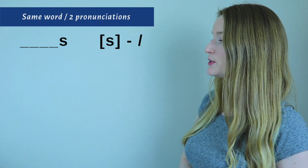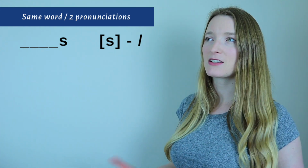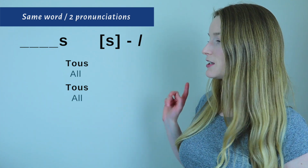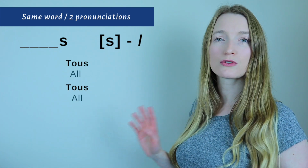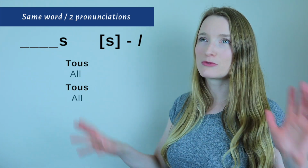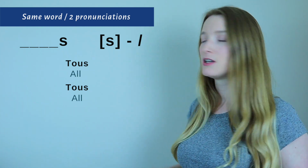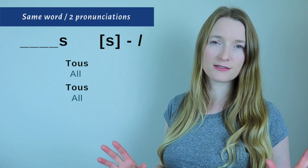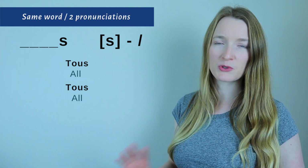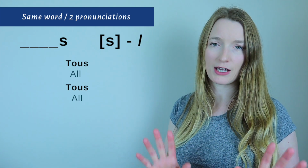The next one is when we have the same word with two different pronunciations depending on how we use it. Let's see. We have tous and we have tout. There's a very, very large rule that says that you use tous when you talk about people and you use tout when you talk about objects. It's a very, very abstract rule. There's way more than that, but at the beginning you can just remember that one.